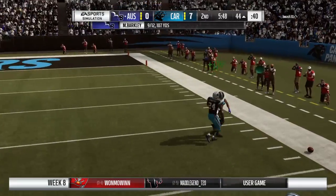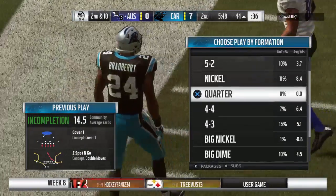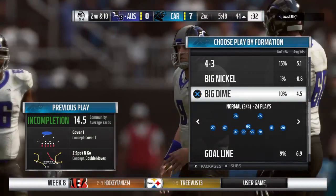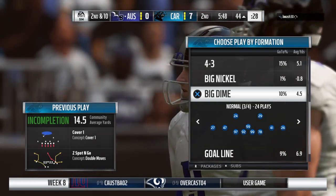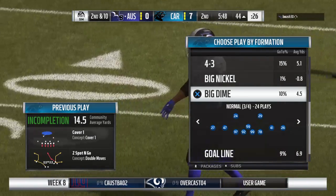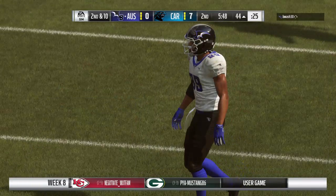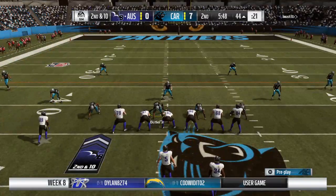And his throw here is incomplete. James Bradbury, he was right there to break it up. I tell you, Brandon, this defense is playing with some confidence. Haven't allowed a point yet. Flying to the football. I'm telling you, it's almost 11 to the ball on every snap. Another nice job there to force an incompletion. An incomplete pass on first down. That leads to a 2nd and 10.